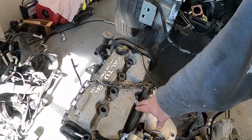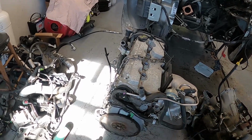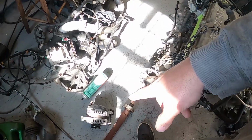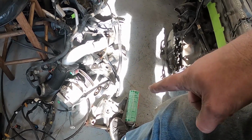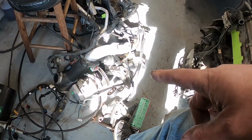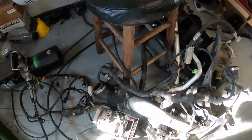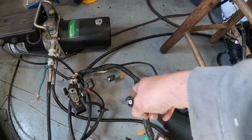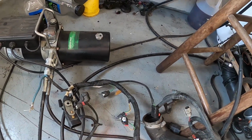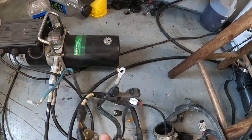You know, you'll have to remove this bracket. Flywheel is going to be different. This metal shield is going to be different. Alternator's the same. It looks like on these newer ones, this is the same. I think maybe the AC compressor is usable. So like here is fuel injector wiring you can use. O2 sensor pigtail. Stuff to the alternator you can use.